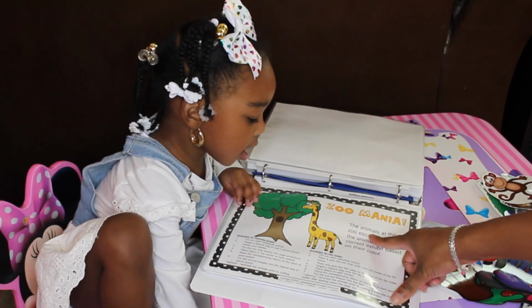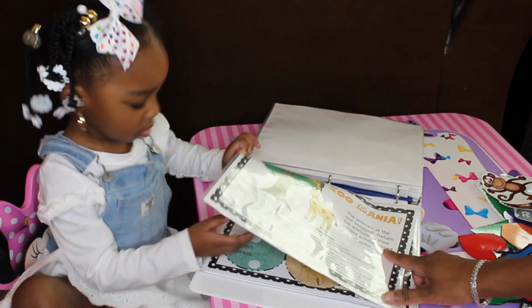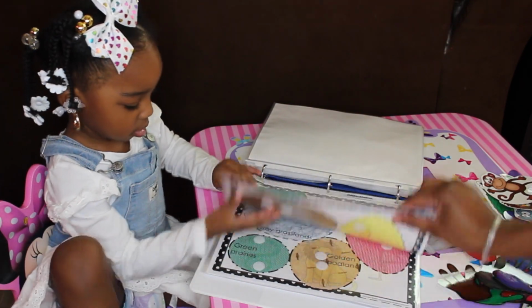Zoomania! The animals at the zoo escaped. Return the animals to the correct exhibit based on their color.